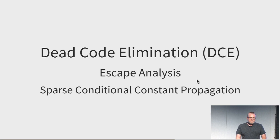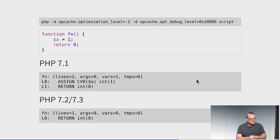This stuff is really heavy-duty computer science that I can really only explain with simple examples. So take this method here. It sets a variable A. In PHP, you have to declare a variable global inside a function or a method if you want to modify a global. So in this case, this is a local variable. It can't possibly have any side effects.